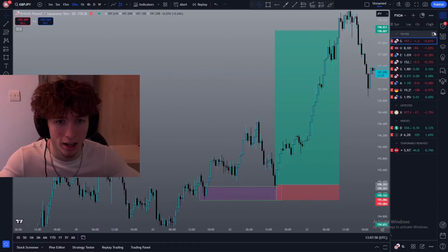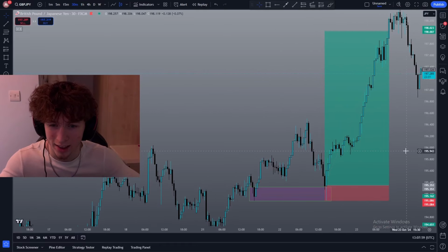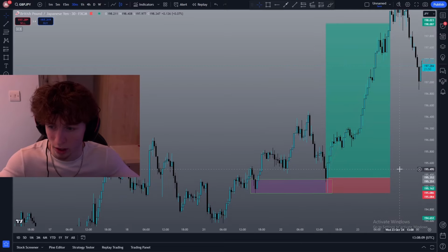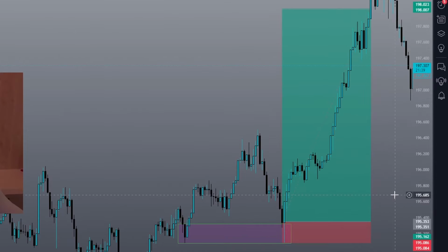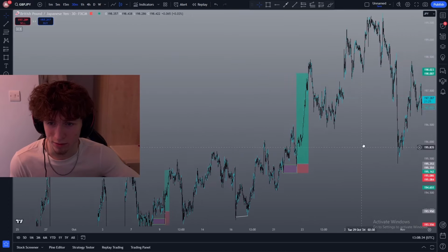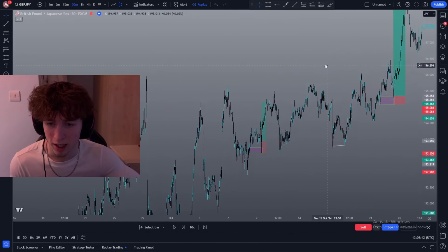But starting my pair list off with GJ, I think I did a live trade on this one. I'm not actually sure, so I might have already talked about this one. But once again, bro, this whole setup is just gorgeous. You can very clearly see that we're in an uptrend. There's really nothing against it. So we know that we're taking buys right here.